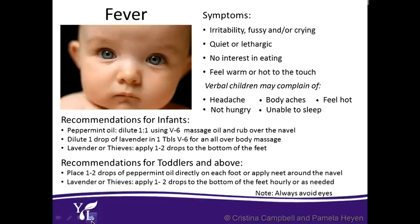When Emma wasn't very old at all, just probably a few weeks old, she was running a little temp, and I told the kids just to put peppermint on their hands and then hold her feet. And it was amazing how quickly that worked. Within 15 minutes, her temperature was down, and they never had any more problems with it.